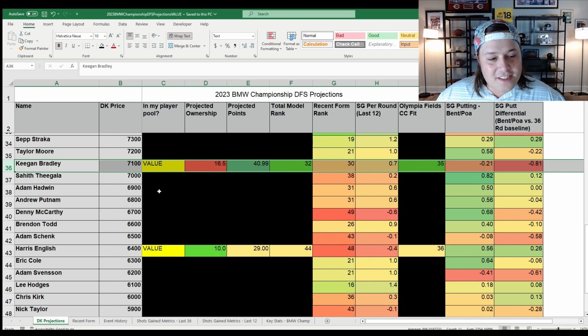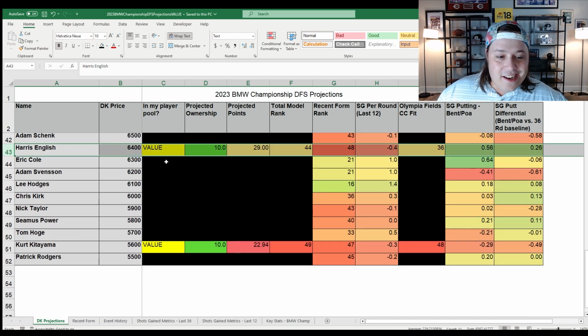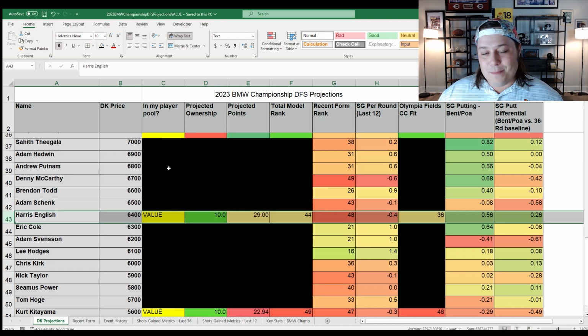Next up, we've got Harris English down here in the 6K range. So it's going to be one in the 7s, one player in the 6, and then of course that 5K option that I promised you guys before.